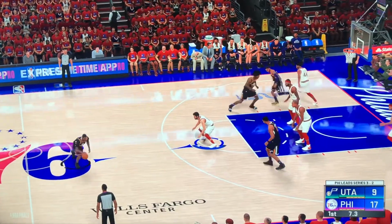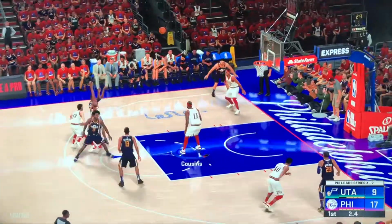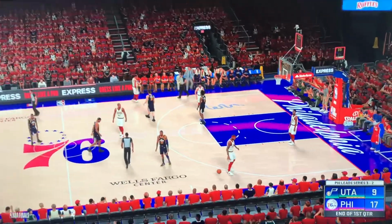And here's Moutier. He's been quiet so far. Still no points in the game. Top of the key. No good on that one. I thought that one was good.